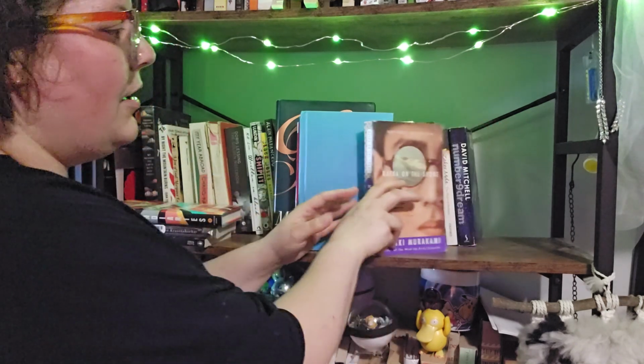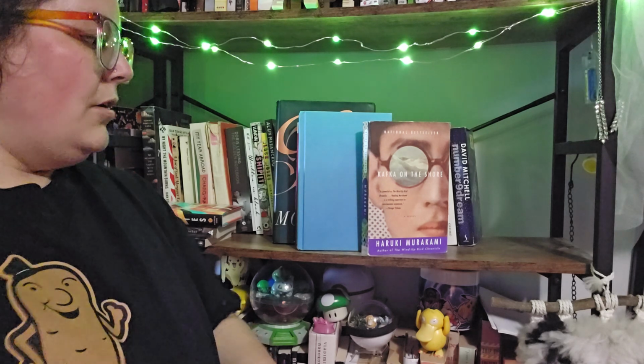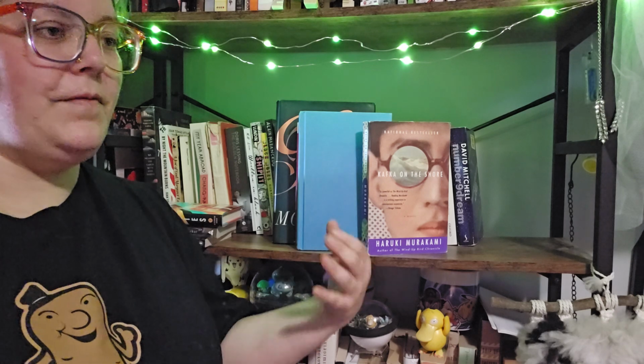And then on here we have, last book on the shelf, Kafka on the Shore by Haruki Murakami. I have read one book. I don't own it. I got it from the library. But I did enjoy his writing. And I know he has problems with the way he depicts women and stuff, but I am aware of that, and I feel like I can still enjoy his writing style with that awareness. So yeah, that is one of my very many bookshelves.